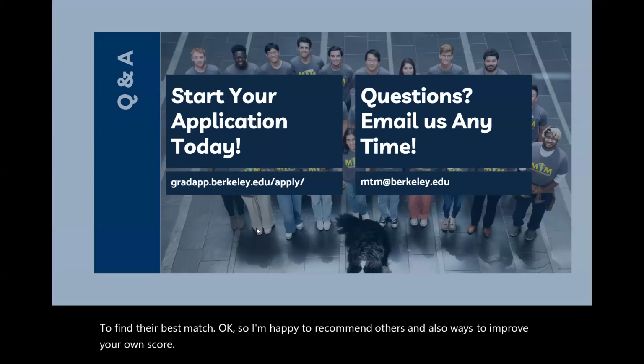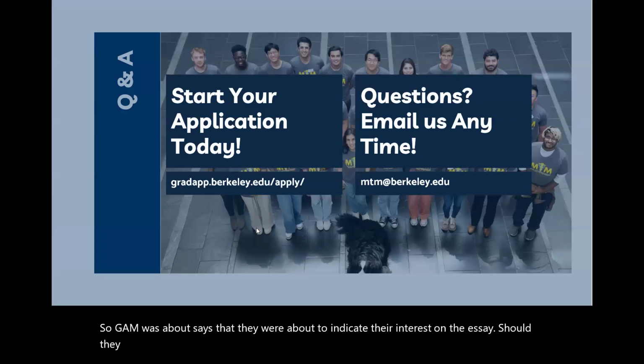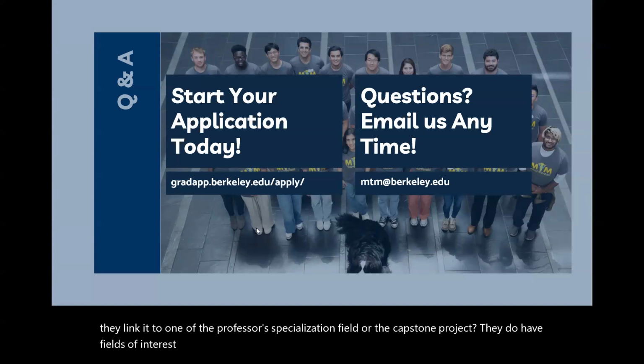GAM says that they were about to indicate their interest on the essay. Should they link it to one of the professors' specialization fields or the capstone project? They do have fields of interest that match both.